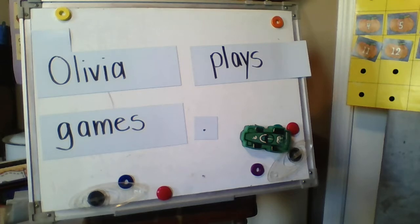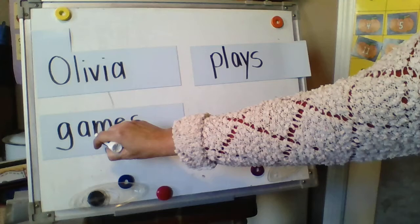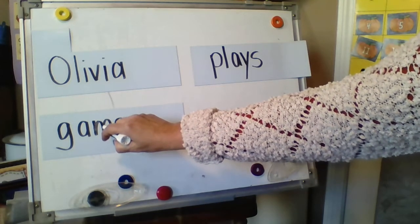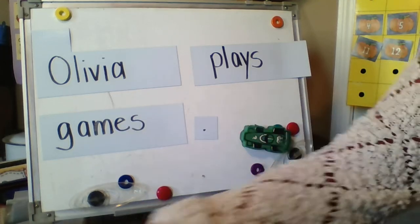Hey, let's look. Do you see the letter M? Right here. M is a plain line letter. Pull down to the grass line. Trace up to the skyline and make a bump. Trace up to the skyline and make a bump. I did make it the right way. It's important to always think about how you form your letters.